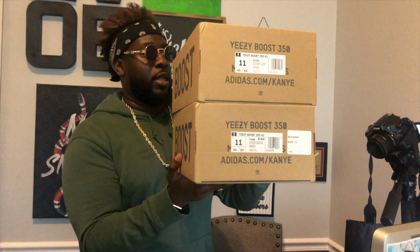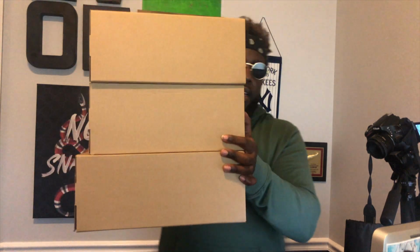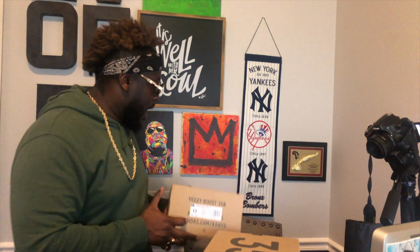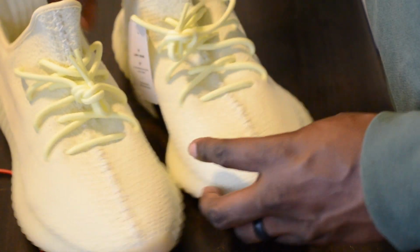So this is my Beluga 2.0 box, and this is my box for my Butters, and as you can see, they're the same size. Just in case anyone was going to say anything about the box being smaller than my Blue Tint box, the box size is absolutely correct. So I'm just going to look at the shoe a little bit. All right, looking at the shoe now, it looks pretty legit to me.